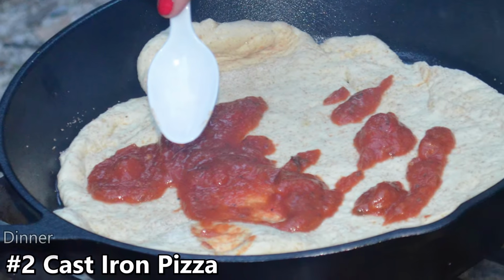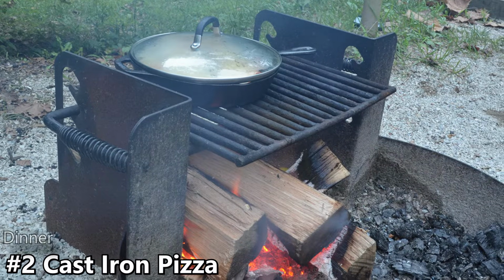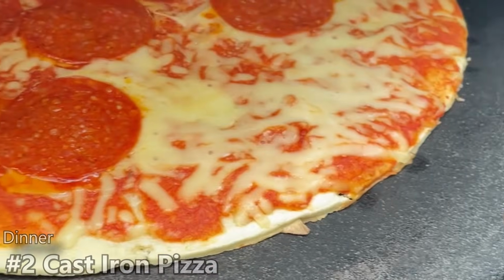Sometimes it works, sometimes it doesn't. We have made pizza dough, put it on the cast iron, put it on the fire, and then just cooked pizza over the fire. We've also tried a frozen pizza, and that worked pretty well. We just tried that because we had time and we thought we would.